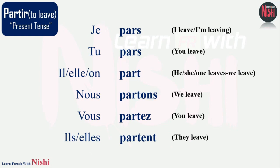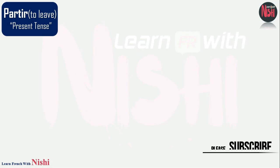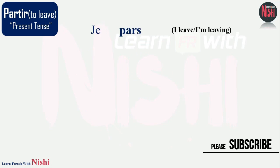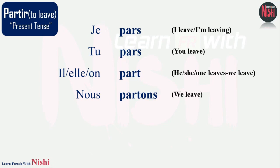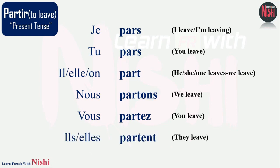You can see that this is not a common pattern of French verb conjugation, so you have to learn it by heart. One more time, and this time try to repeat after me. Je pars, repeat. Tu pars. Il part. Elle part. On part. Nous partons. Vous partez. Ils partent. Elles partent.